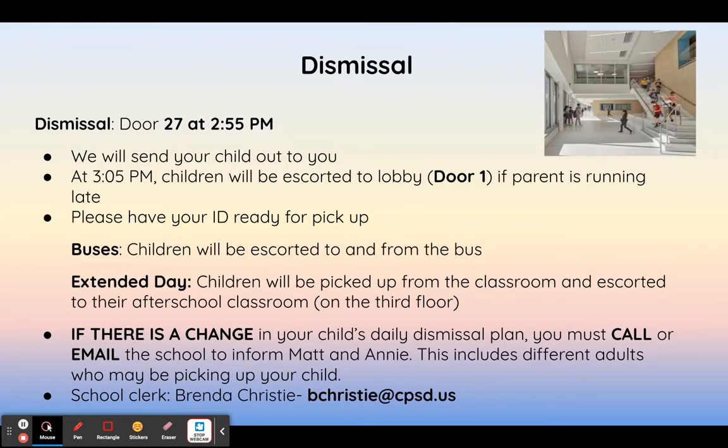At 3:05 p.m., any child that's still not picked up will be taken to the lobby, and that's right by door 1. And that's if a parent's running late, another teacher will be waiting for them. So that's like the late door in the afternoon, back to door 1, just as it is in the morning. So if you're running late, that's where your child will be.